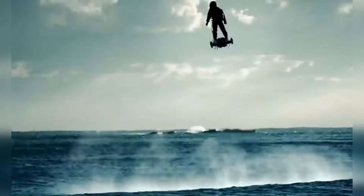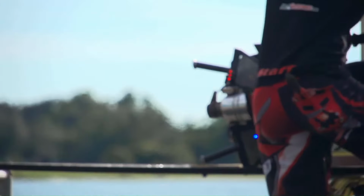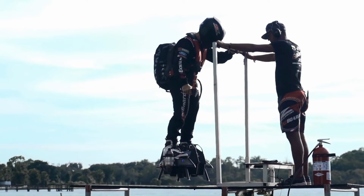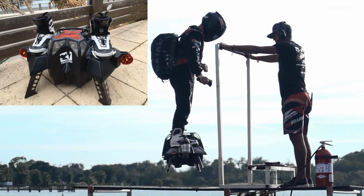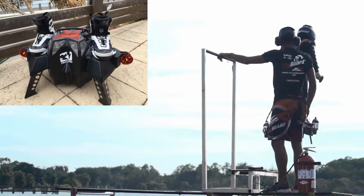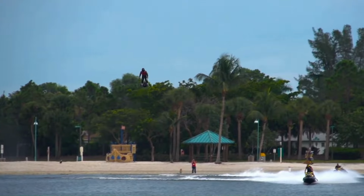Nevertheless, flying the Flyboard Air is a demanding task that requires a high level of skill and fitness. It holds the world record for the longest distance traveled on a hoverboard, with a top speed of 235 kilometers per hour currently. The flight time is limited to 10 minutes, which is expected to increase soon. Its carrying capacity is 120 kilograms.